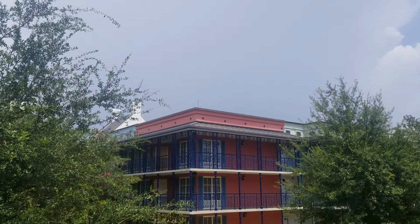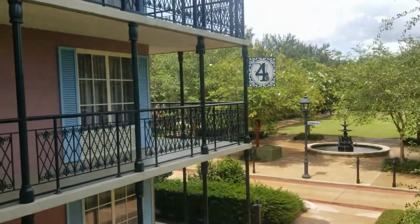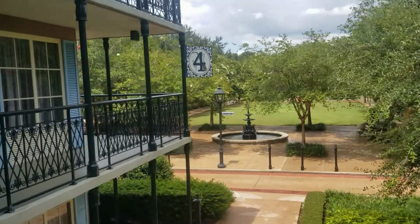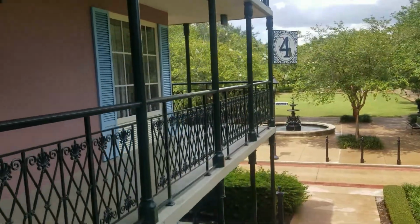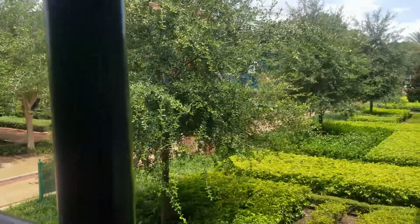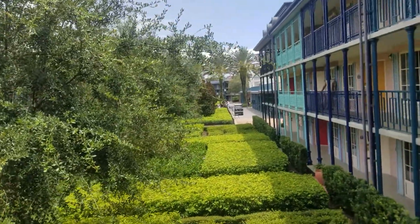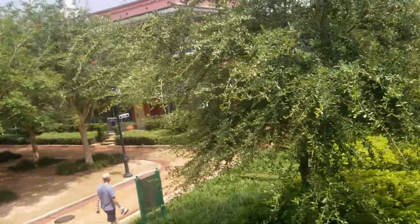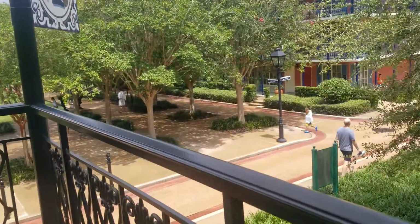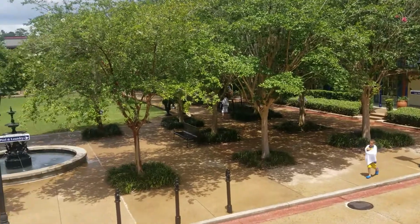Going to come through. Let's go around this corner. I'm in building 4. I'll show you a better view of the square. So I'm in building 4. Check-in is actually right there. There's some thunder. And then here is one of the squares with a drink fountain.